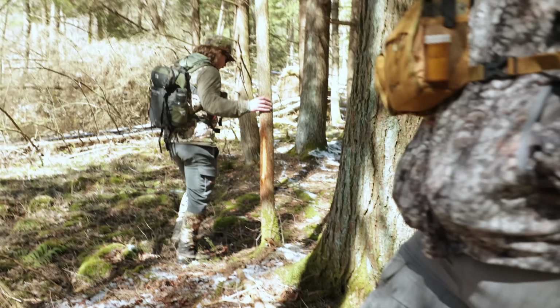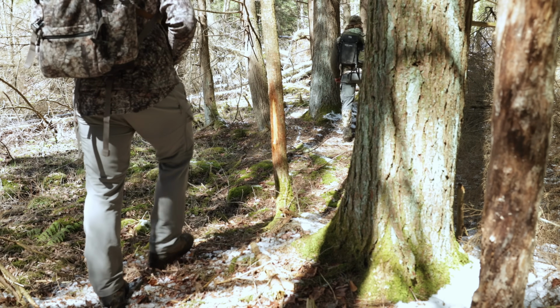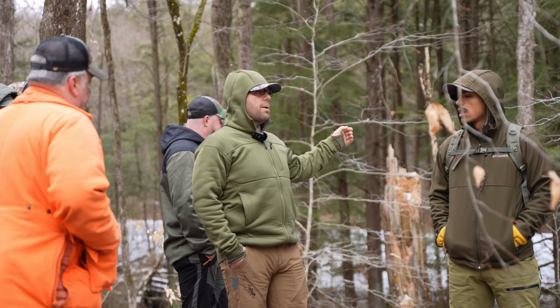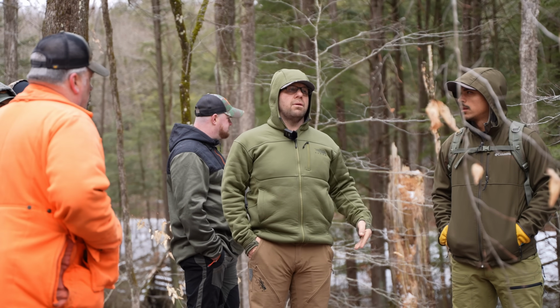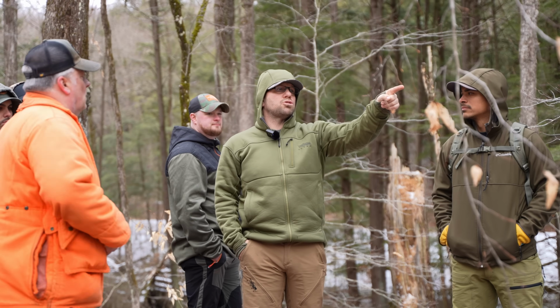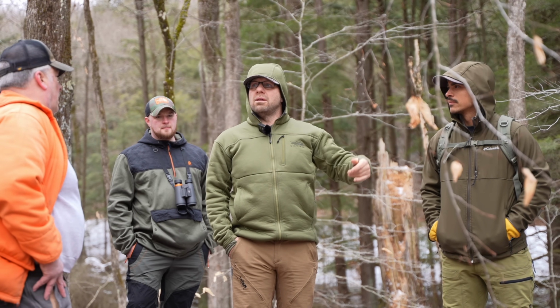Because we saw a rub now down in this bottom, he might be sneaking up the creek. Sometimes you don't know the answer. Like we talked about, getting right over top the creek so your thermals go down might work, but you don't know what he's doing. Maybe he's crossing downstream somewhere to come on this side, and he might catch your scent.